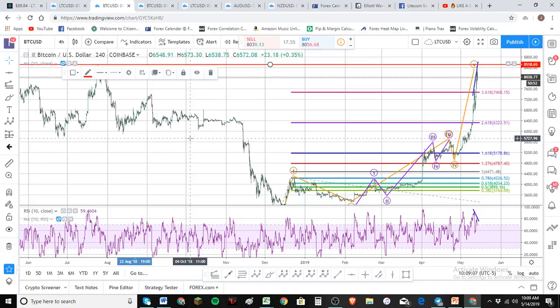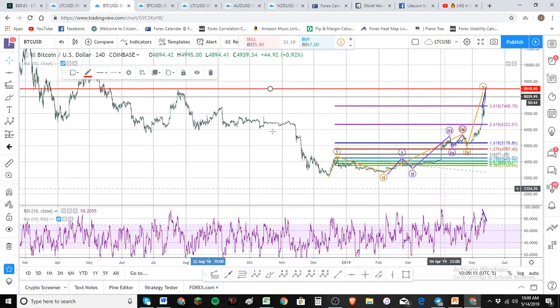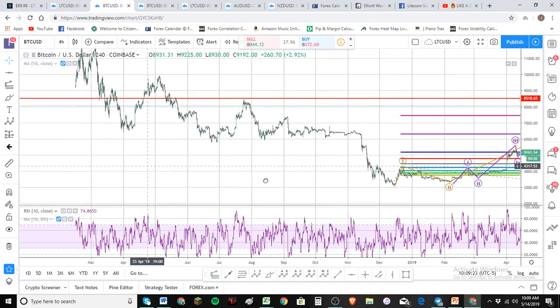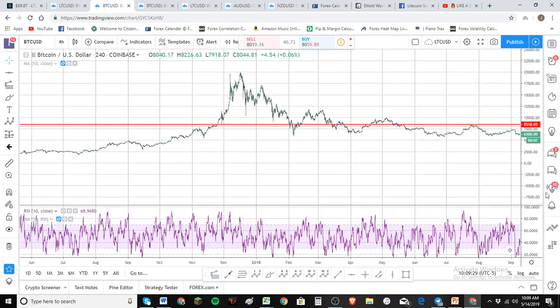Number two, just looking at this wave, it is parabolic. I want to remind you, whenever waves get parabolic, that's when they make this curve, when they make a parabola on the whole wave. Whenever you see this parabolic wave, you need to look for a very steep correction to follow it, okay? Let me just remind you of the last parabolic wave that we had.